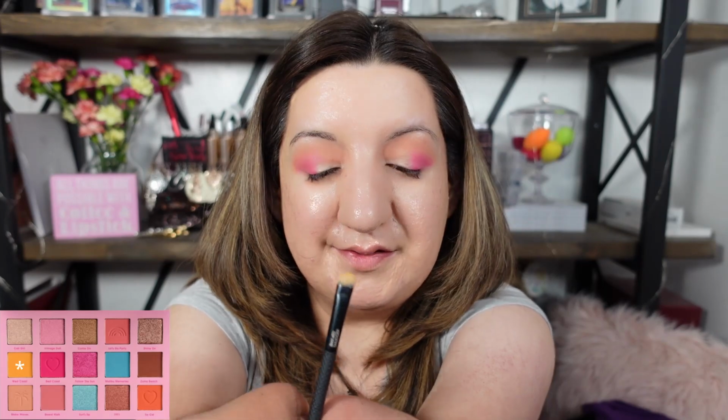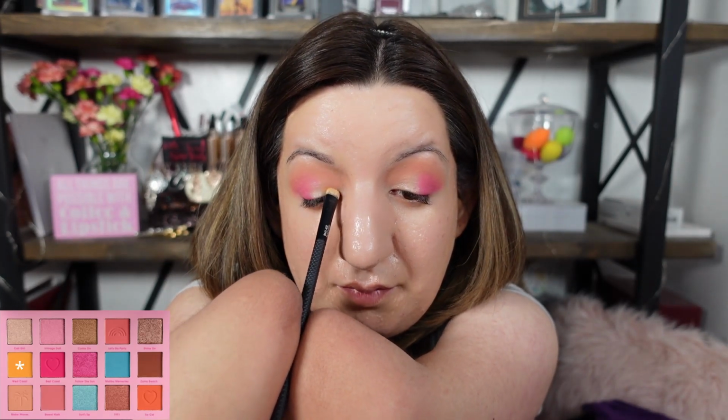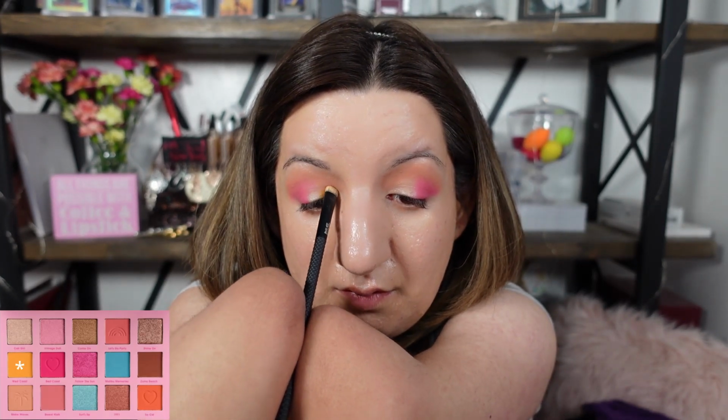The pink is going on really good. I'm not sure what other crazy colors I should use. I kind of want to use a lot of different colors. Next I'm going to go into West Coast and put it on the inner part of my eye.